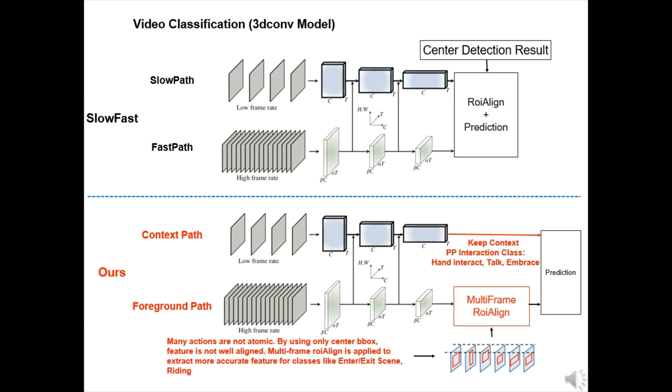Another change is that we consider the fast path as the foreground path. We use multi-frame ROI Align at the last feature map. It differs from the typical way which is widely used in the AVA dataset. The reason is that the actions in AVA are atomic. The action duration is short and the person bounding box is relatively large. This means using only the center detection results is enough for most cases in AVA.